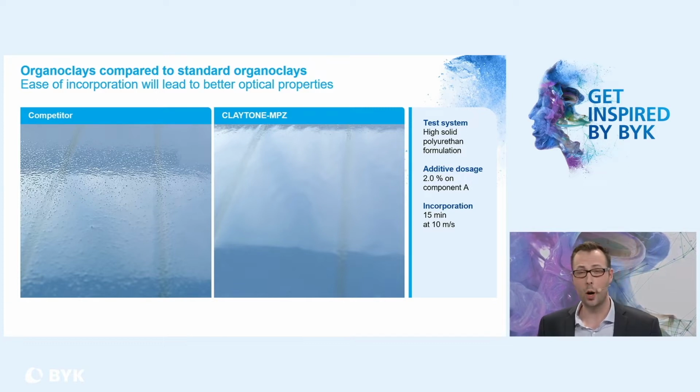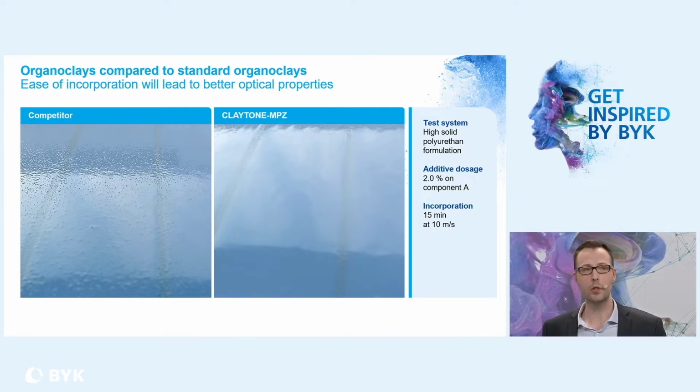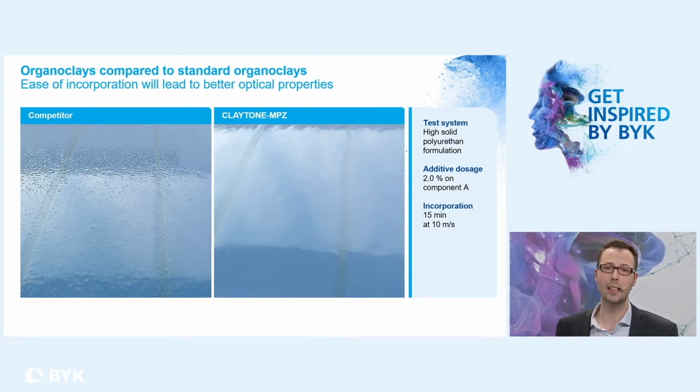As you can see on the left part of the picture, the competition product, the clay is not fully activated. So there was not enough shear force for full activation, and this will lead to severe stippling. But on the right side, the short incorporation time was sufficient for the complete activation of Claytone MPZ. So the ease of incorporation here leads to better optical appearance.